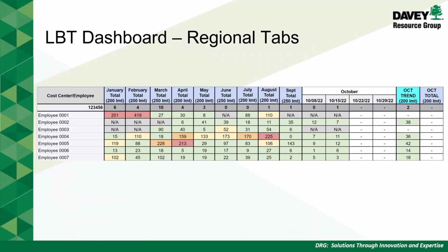Regional tabs display individual safety scores week over week for each employee on your team and predict monthly scores for the current month. As you scroll down your employee list, purple cells will indicate spare vehicles on your team.